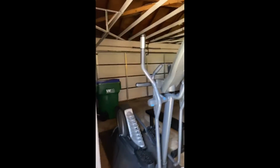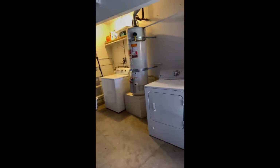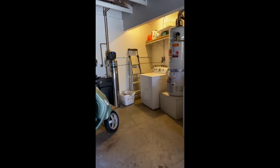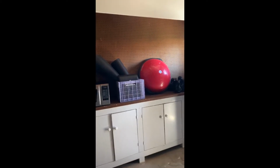When you walk in, you have a 2-car garage to your left. It is attached to the home. However, you do walk outside to come here. It's a very large 2-car garage. It is drywalled with cabinets on one side and a newer door here. Your washer and your dryer are located in the garage, and she also has a full home water filtration system that's staying with the home. She's being relocated, so we have to leave everything here.